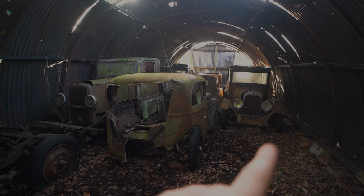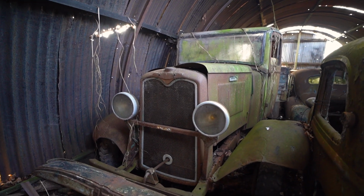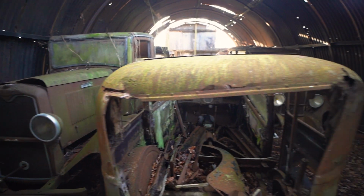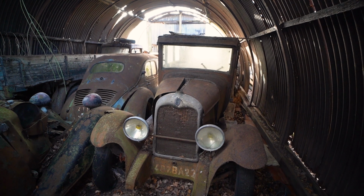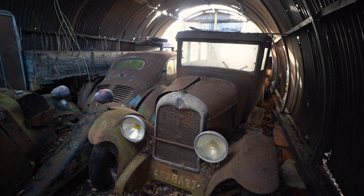That 1920s car. I have no idea what they are. Please, if you do know, put a timestamp in the comments with whatever car it is and the details about it. Absolutely crazy. Look at these. I mean, these are the sort of thing you expect to see New York gangsters driving around in, shooting machine guns from the side.